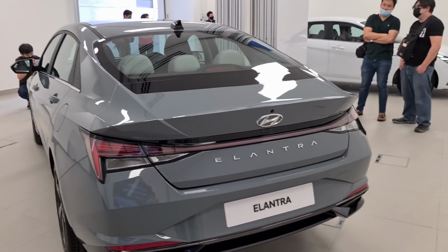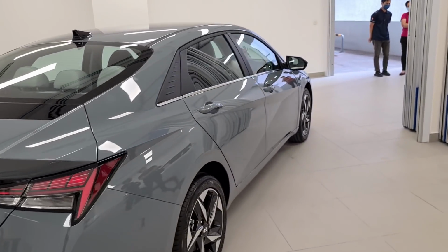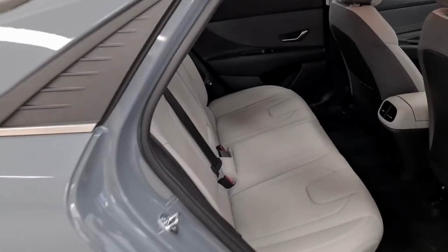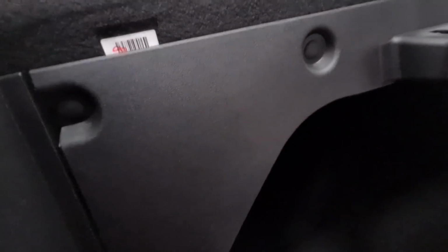All right, so outside here is one more look at the Elantra styling. A very nicely styled car. So let's check out the inside. Earlier I pulled the seats down, and you can see that the loading floor, as you pull the seat down, is not perfectly flat. There's a step here, and this is hard plastic, yes, but the texture of it suggests that this is a very hardy grade of plastic.